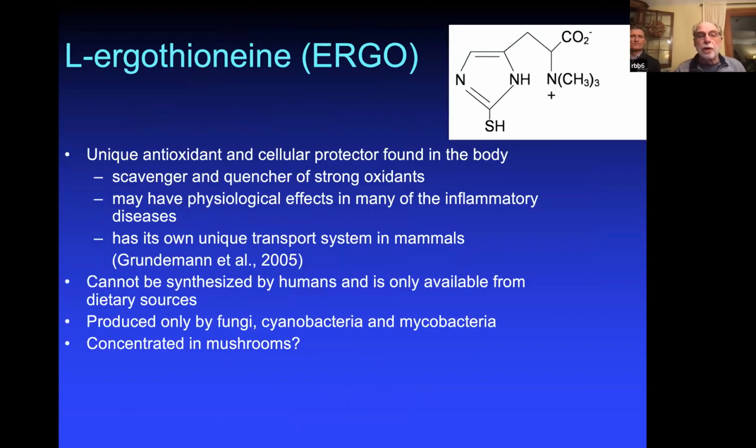Okay, so what is this ergothioneine? First of all, we call it ergo because we can cut the presentation in half that way. So it's a unique antioxidant, and it's known to scavenge strong oxidants, and it has anti-inflammatory properties. So between oxidative stress and inflammation, almost every chronic disease known to man is covered there.